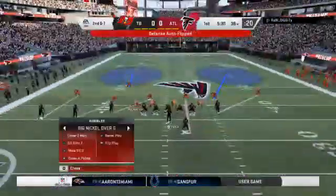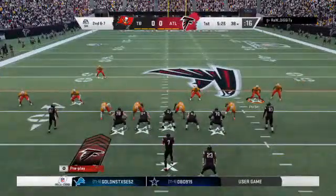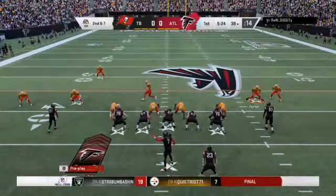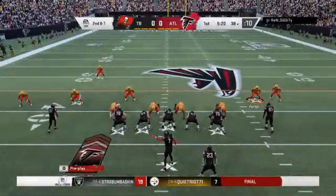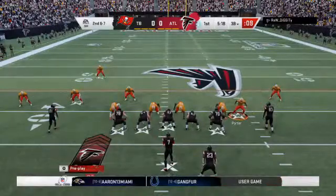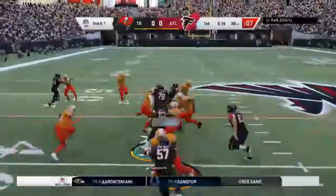Down. Henry. X3. Check this guy. He's checking. He's on. Watch the safety creep. 25, check 25. On second down, they'll run with Gordon.